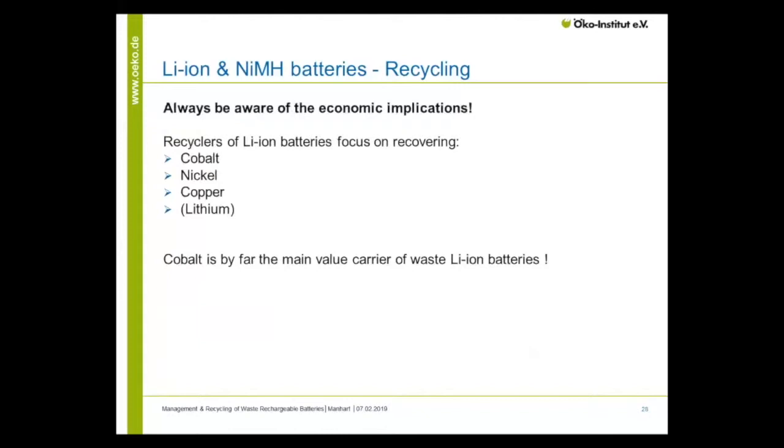When you recycle lithium-ion and nickel metal hydride batteries, always be aware of the economic implications. It's not necessarily a profit for you. For lithium-ion batteries, the recycling focuses basically on some very few materials. It's cobalt, and primarily the cobalt that pays off. It's a bit of nickel, copper, and lithium. I put lithium in brackets because it's not a primary target. It's a byproduct of the recycling process.